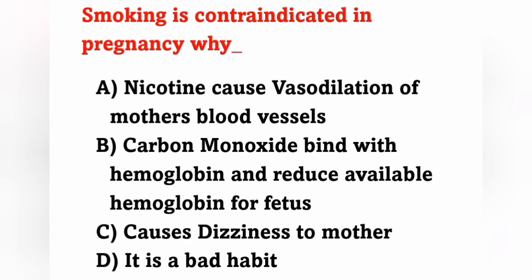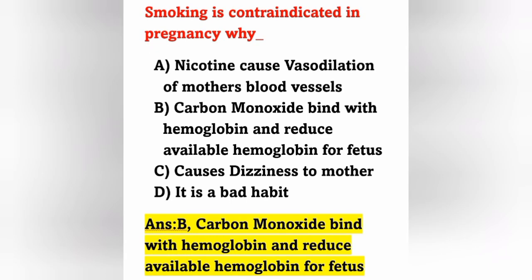The next question, smoking is contraindicated in pregnancy. Why? Option A nicotine causes vasodilation of mother's blood vessels. Option B carbon monoxide binds with hemoglobin and reduces available hemoglobin for the fetus. Option C causes dizziness to mother. Option D it is a bad habit. Question, what is the reason for avoiding smoking in pregnancy? Correct answer is option B, carbon monoxide binds with hemoglobin and reduces the available hemoglobin for the fetus.